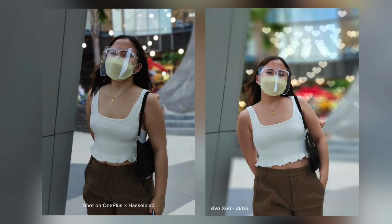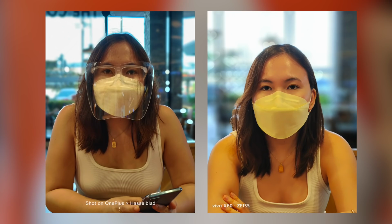It is exceptionally good, to the point na kapag kino-compare ko siya from the OnePlus photos from its portrait mode, walang-wala yung mga photos na yun. I mean, hindi ko naman binababa guys ang OnePlus X Hasselblad collaboration. I'm pretty sure they did a really good job as well. Pero dito kasi mas nagsha-shine out ang Vivo X60 X Zeiss sa kanyang portrait mode.